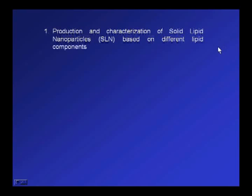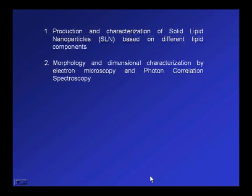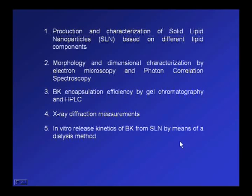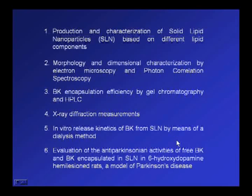We started our study with the production and the characterization of solid lipid nanoparticles. Then we analyzed the morphology and the dimensions. We analyzed also the BK encapsulation efficiency, and we did the X-ray diffraction measurement. Finally, we studied the in vitro release kinetics of BK, and we evaluated the antiparkinsonian activity of free BK and BK encapsulated in SLN in a rat model of Parkinson's disease.